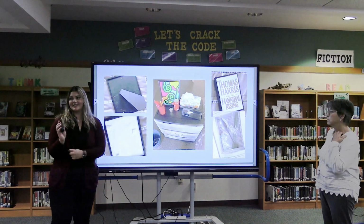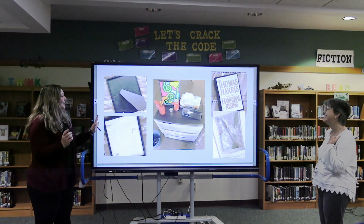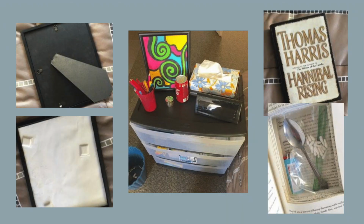I love this clicker. We need to get one. Some more things, the picture frame: the backs can be removed and stuff can be hidden in the back of those. And then also books. The pages can be hollowed out and a lot of stuff can be hidden in those.